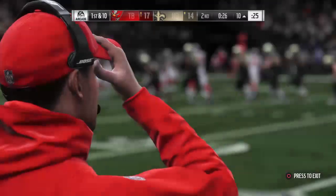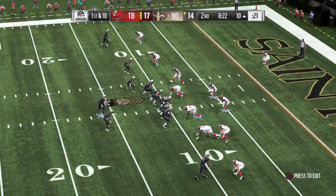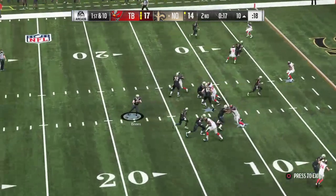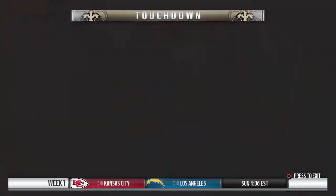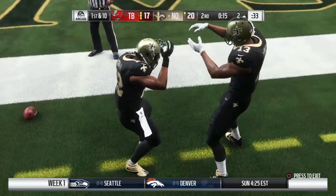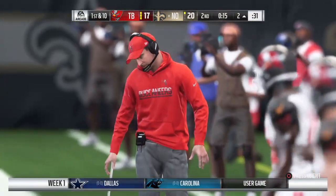First down now, but that clock rolling. Throwing on first down is Brees. And he's got it. Touchdown, Saints. Mark Ingram as the first half is winding down, and the Saints are able to cash in for 6.